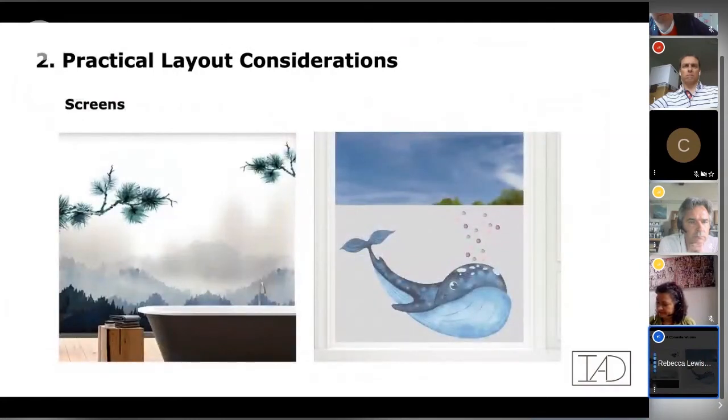Screening has obviously been used throughout the COVID-19 pandemic. It is a quick and easy win for separation and to enable physical closeness within a small space whilst feeling protected. We can use the film to decorate in a way that is most appropriate for the area, whether that be a sense of serenity or fun.